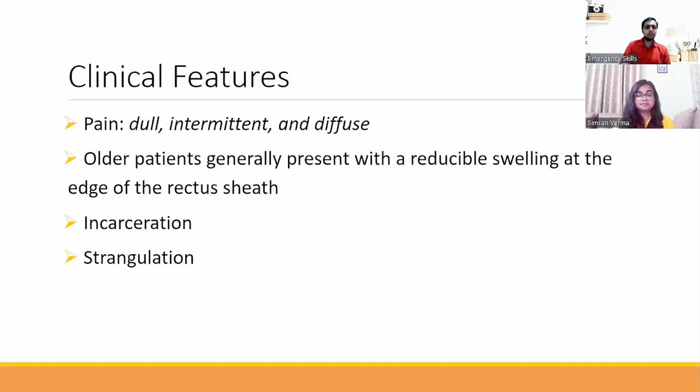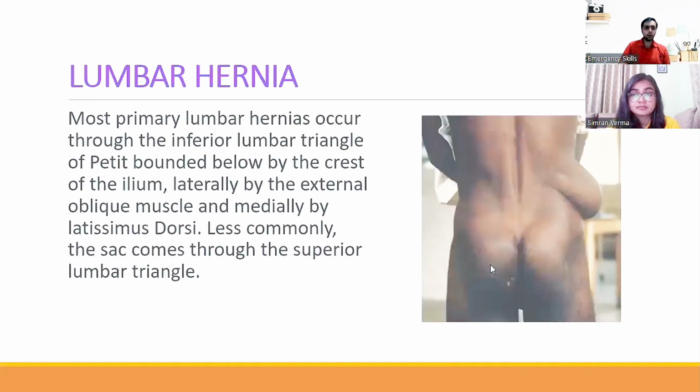Clinical features, what we have is it's a typical intermittent pain. You won't see continuous pain in this, it's dull, intermittent, and diffuse pain. Older patients generally present with a reducible swelling at the edge of the rectus sheath. And incarceration and strangulation is common, as I said, in every hernia mostly, with a narrow neck, not in the broad neck.